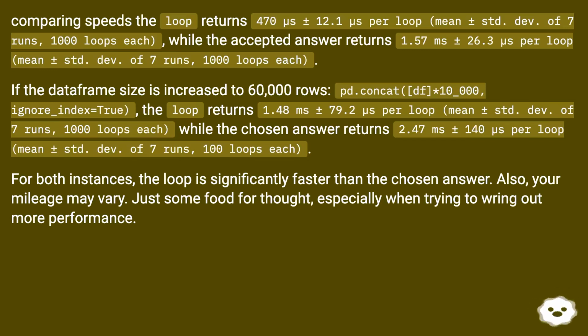If the data frame size is increased to 60,000 rows, pd.concat([df] * 10_000, ignore_index=True), the loop returns 1.48 ms ± 79.2 µs per loop (mean ± std. dev. of 7 runs, 1000 loops each), while the chosen answer returns 2.47 ms ± 140 µs per loop (mean ± std. dev. of 7 runs, 100 loops each).